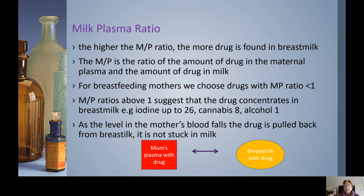drug. But I want to go back to cannabis because cannabis has a milk plasma ratio of 1, and its pharmacokinetics mean that it will actually cross the blood-brain barrier and sit in the fat cells in the baby's brain. And we still have no idea what this will be as the baby grows older. So it's a drug which is of concern to me.